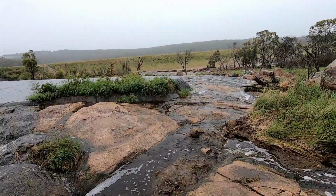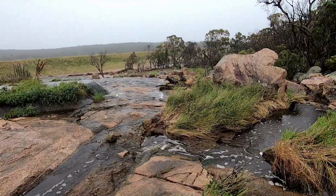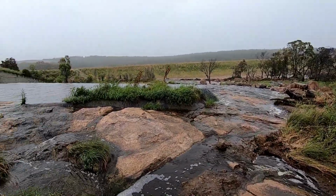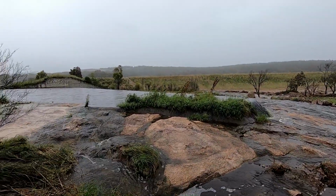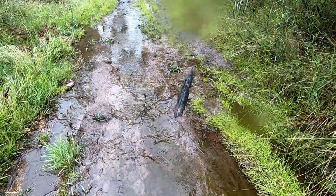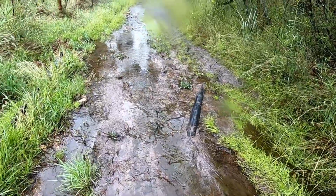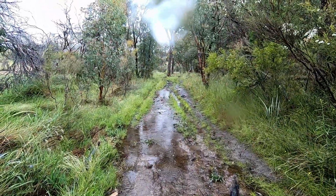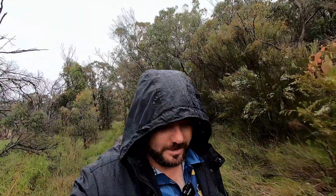These are the falls from the top. Not a raging torrent, of course, but still pretty cool. We'll go have a look from down the bottom. Looks like we might need to lock the hubs to get through here on the walking boots. 4-wheel drive mode engaged.